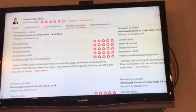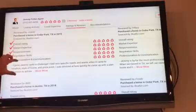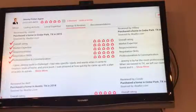So here's what goes out. Basically, they're going to get an email and they're just going to mark off 1 to 5 stars on 4 things: your market expertise, responsiveness, negotiation skills, and professionalism and communication. Not who sold the house for the highest amount of money on the block. Once they rate those 4, the system goes in and averages them out and gives you your 5th, which is your overall rating. And then again, they can add a small review at the bottom.